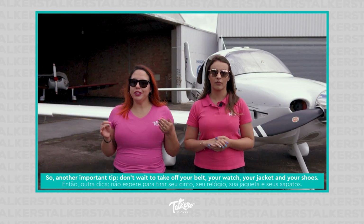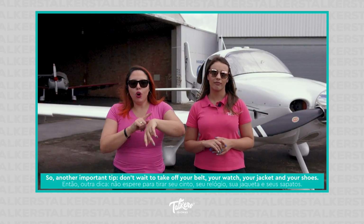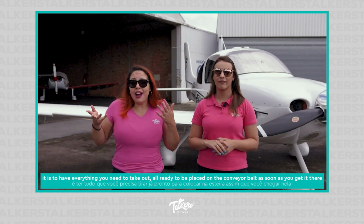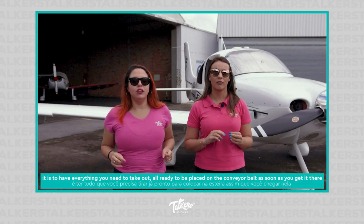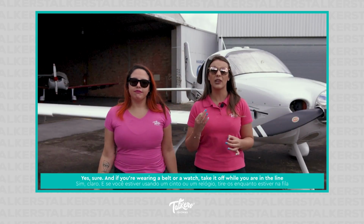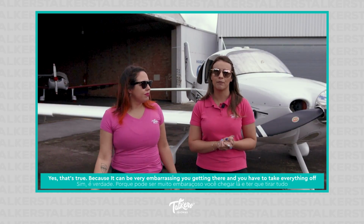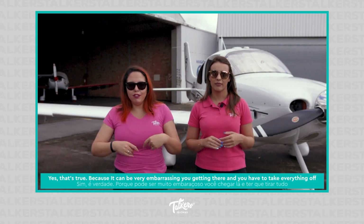So another important tip, don't wait to take off your belt, your watch, your jacket, and your shoes. The best way to move through security as fast as possible is to have everything you need to take out ready to be placed on the conveyor belt as soon as you get there. Yes, sure. And if you are wearing a belt or watch, take it off while you are in the line. You know what's going to happen, so you better do it before. Yeah, that's true, because it can be really embarrassing, like you getting there and you have to take everything off.